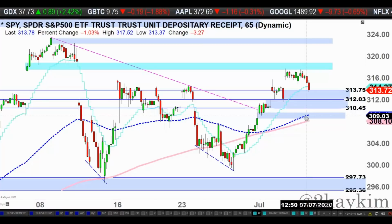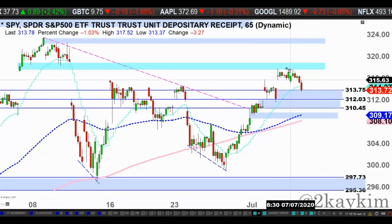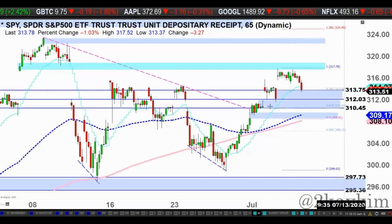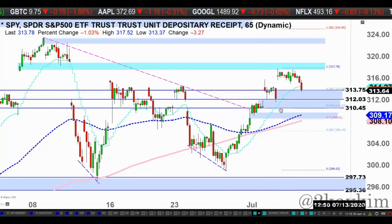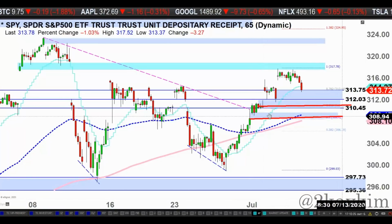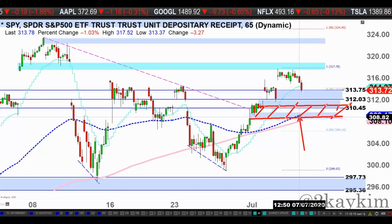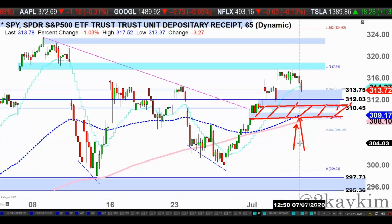And I think, you know what I'm gonna do? I'm gonna throw a little fib here. Do a little short-term fib support levels. So we're staying in this vicinity. It looks like 310 and 308 is potentially, if we do see a further decline, the vicinity where my midterm moving average and my long-term moving average are residing.